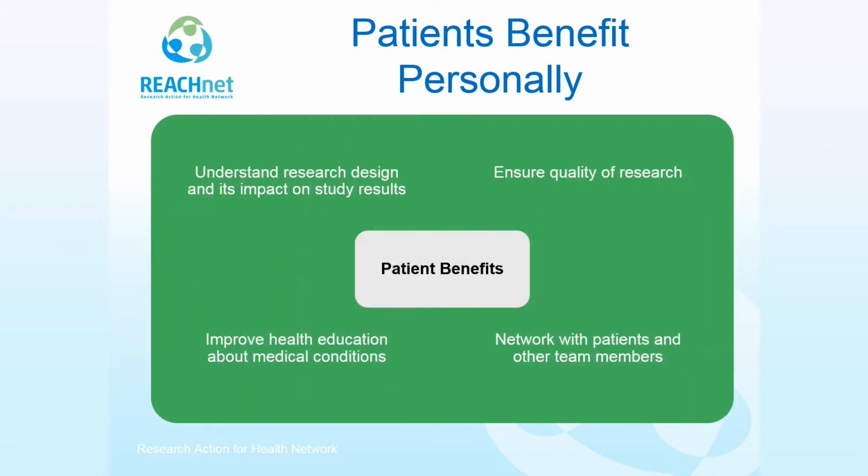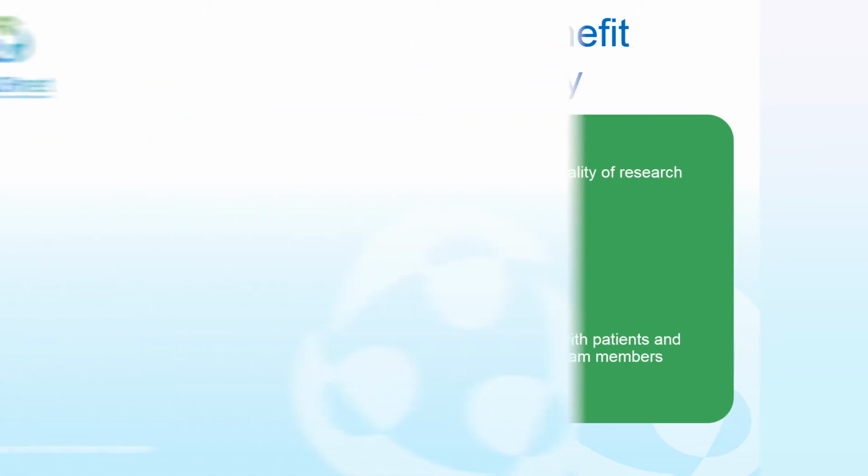Patient partners can benefit personally in a number of ways. We gain a better understanding of the research process and how the design of a study can impact the validity and application of any study results. Because we're involved in every step of the research process, including the design of the study, we gain confidence that research addresses issues that are relevant to patients like ourselves. We can help ensure that research is conducted in a sensitive and respectful way and that results are accurate. We can also improve researchers' understanding about our personal medical conditions. Engagement also provides opportunities to network with team members and other patients, and we can support each other.